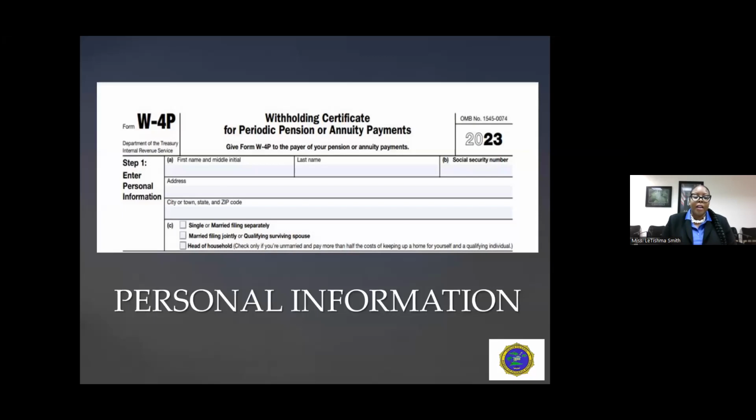Single. If on the last day of the year, you are unmarried or you are legally separated from your spouse, you do not qualify for any other credit other than the single status. So you are going to check the box single.